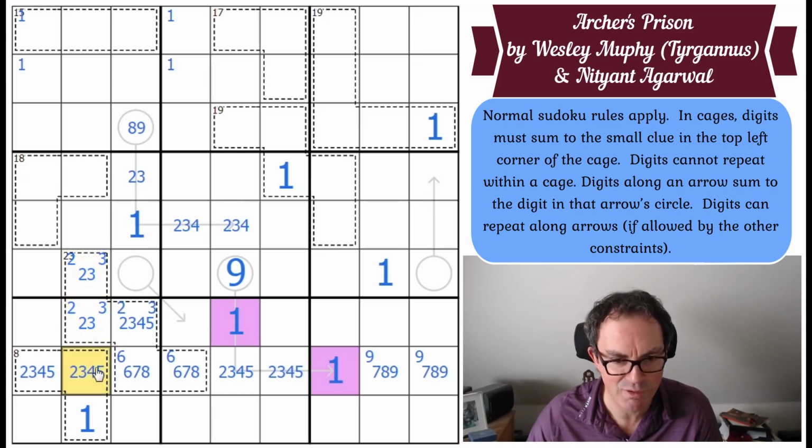So I've now got a 2, 3 pair here. So this is a 4, 5, which means this is a 2, 3 to make this add up to 7. I've now got a 2, 3 pair here. So this becomes a 4 or a 5. It's not a 2 or a 3. I think we can get rid of the 2, 3 pencil marks now.